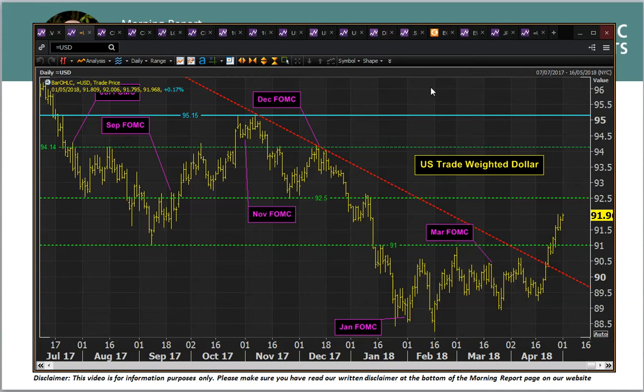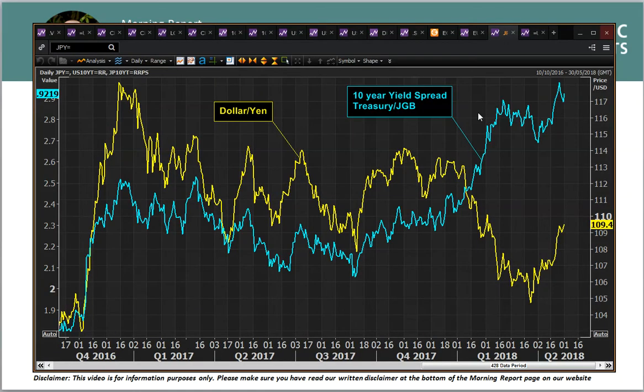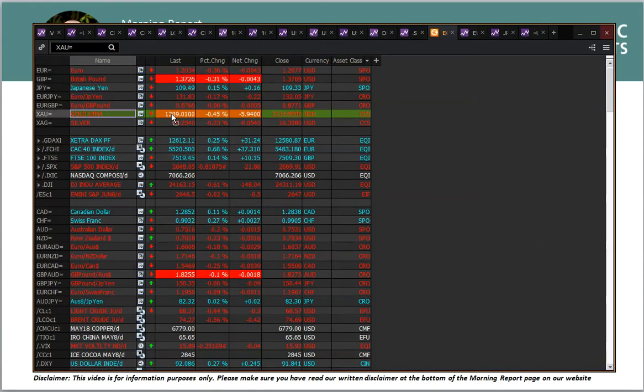Markets are continuing to take on this interest rate differentials bias now, with the yields on treasuries. Although they've dipped back a touch, 2.95 on the 10-year yield now, those European yields have relatively fallen a lot more than that. And it's interesting that we're getting these moves now on these markets that are taking on this dollar strength as the interest rate differentials are taking hold once more as the key driver on FX markets.